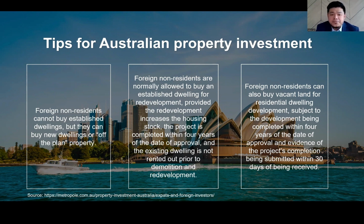And for foreign non-residents, you are normally allowed to buy an established dwelling for redevelopment, provided the redevelopment increases the housing stock, the project is completed within 4 years of the date of approval, and the existing dwelling is not rented out prior to demolition and redevelopment. So there are some cases where you can buy an established dwelling, a completed property, that meets these criteria.